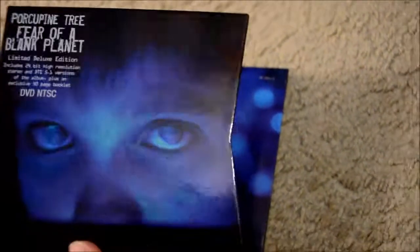Comes in a really hard, nice outer slip box. There's the back. Okay, so you just see right there, slides out, empty box, really cool cut shape to it.